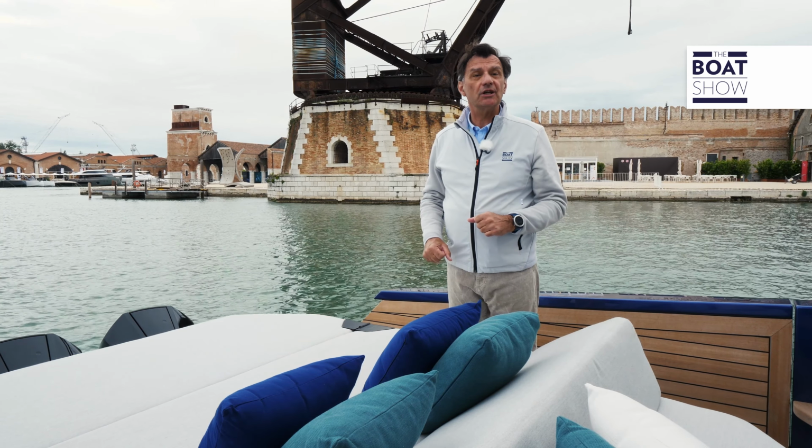Like all Wally boats, there is a high rate of innovation. The side opening is one of the shipyard's historic inventions, first introduced on the Wally Power 118.